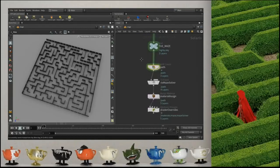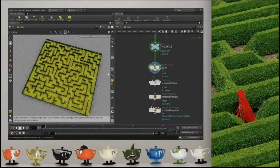So the first thing we're going to do is to add some geometry, which is going to represent the solved path. And it's basically just a quad that covers the maze. And we're going to start with it just colored yellow here. Now, the interesting bit is a custom pattern node, Rix Maze Solver, that we're going to apply to the grid.